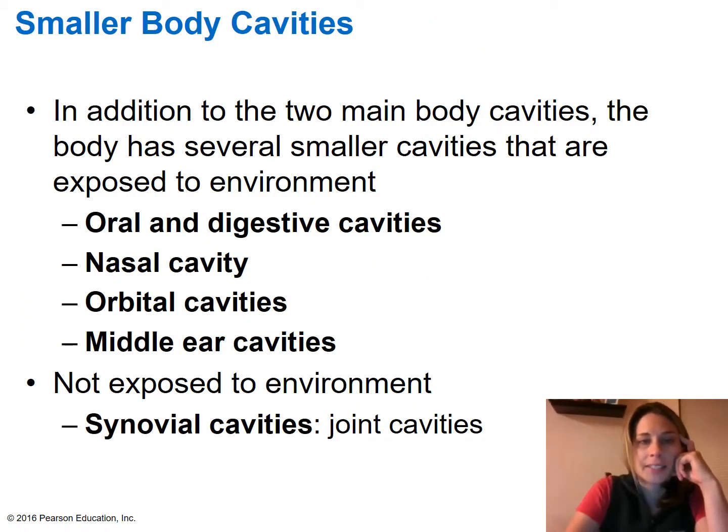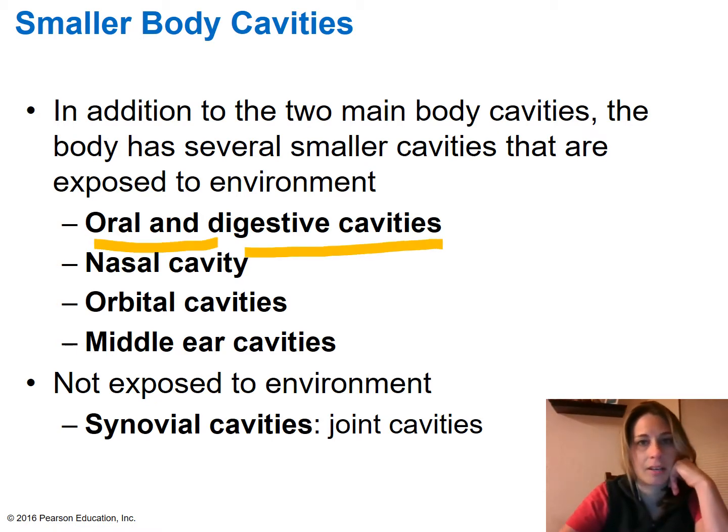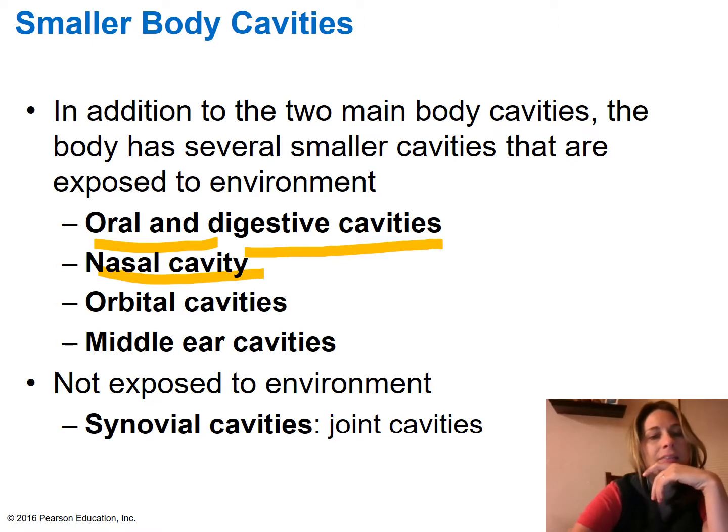Smaller body cavities, those we just went over the heavy hitters. Those are the large, giant serosa, I guess is what you would think of it. But we have a bunch of other little ones. Some of these cavities are sequestered and internal only, but many other cavities are open to the outside world. Some of these include things like the oral and the digestive cavity, right? It's essentially exposed to the external environment all the time. Also, the nasal cavity is another one.